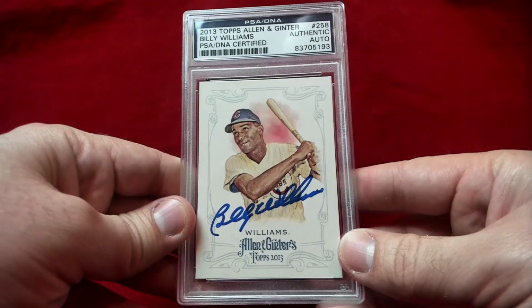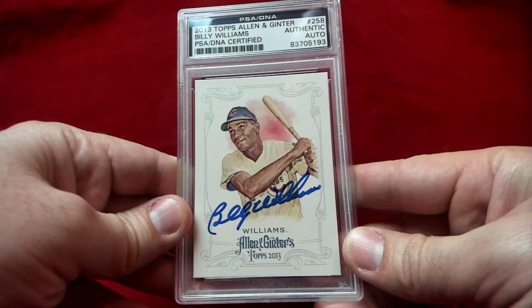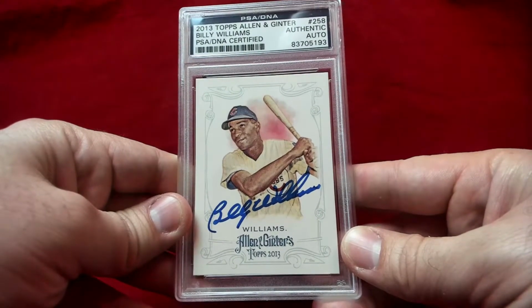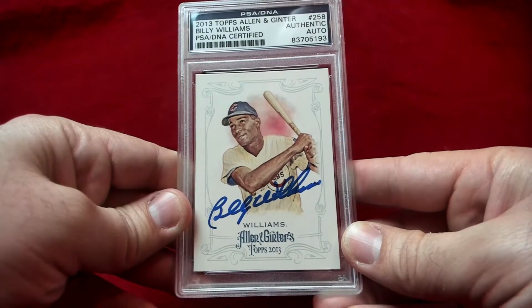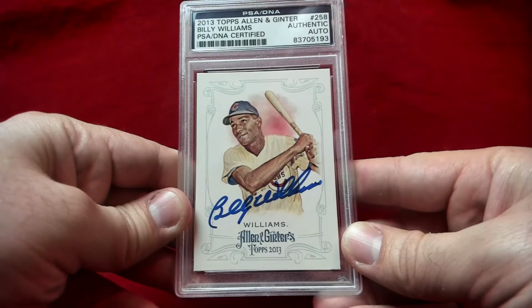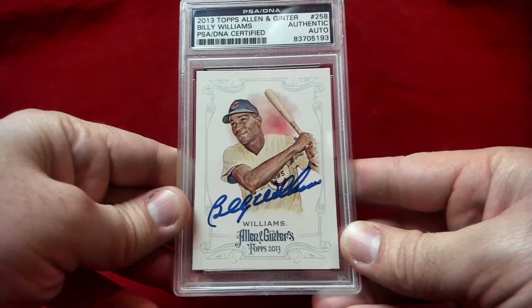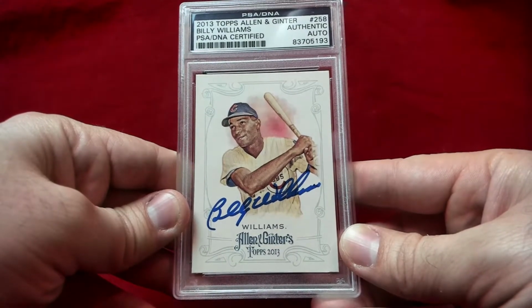Don't see much of his autos in terms of Ginters out there. This one I paid a little more than I would have liked to, but still got it at what I consider a very fair price. I think it was low 20s. And the way I look at it, how much hassle would it be to acquire an autograph? How much would it cost to get an autograph? How much would it cost to get it slabbed? They're all things that I factor in. So I wouldn't go super high on this card, but I was definitely happy with what I got.